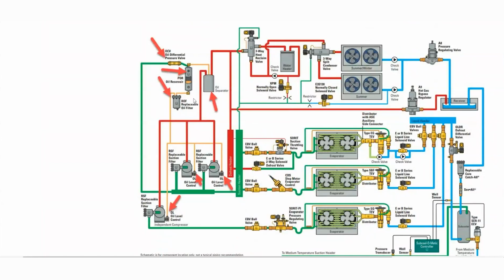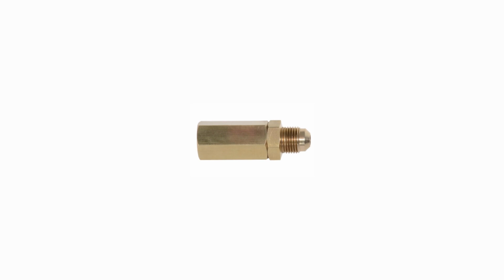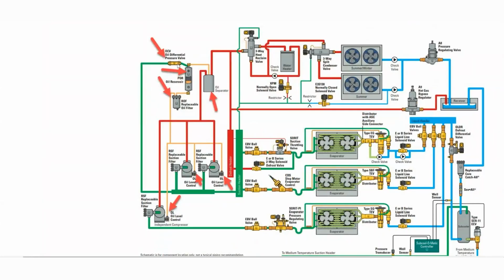So, going from the oil separator, let's just say our discharge pressure is 200 pounds. Typically on the top of the reservoir, we have what's called an oil differential valve, and that's what's actually going to give us the reservoir pressure. Typically, this is either an OCV 5 or 10 or 20 or 30, and what that's doing is basically wherever the OCV is actually piped into, that's giving you a pressure above whatever suction pressure it's tied into.